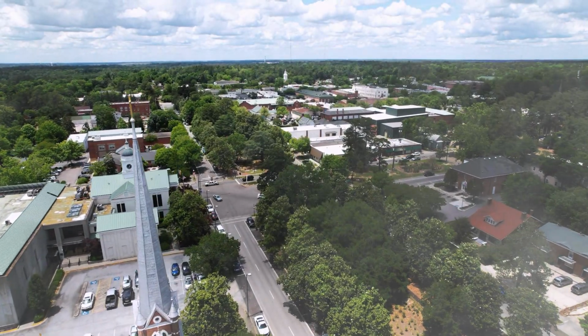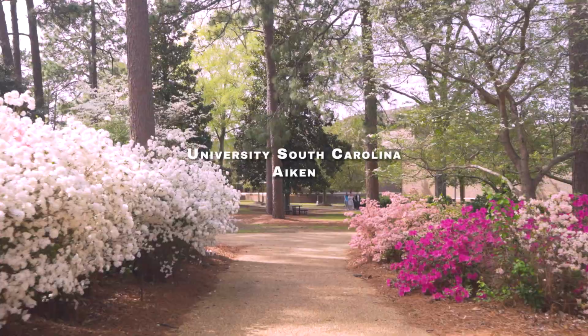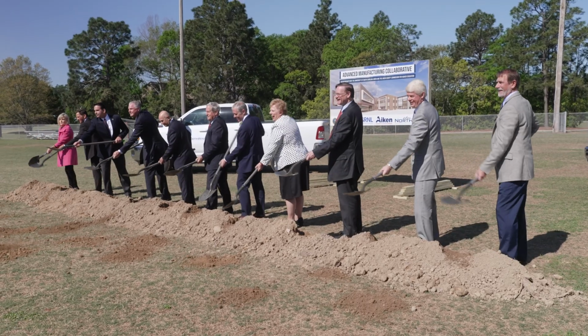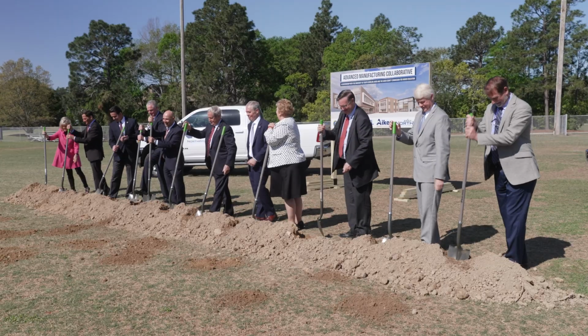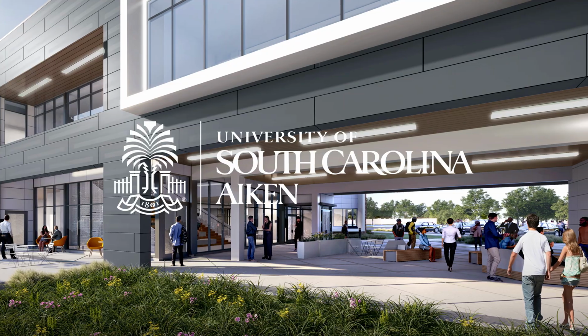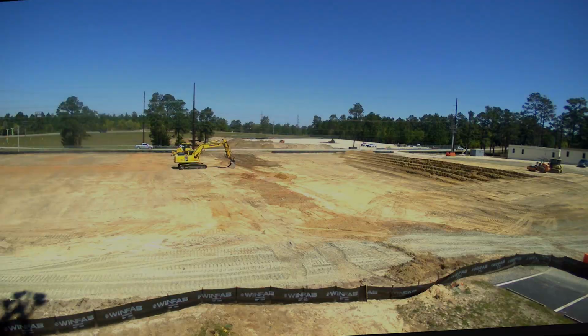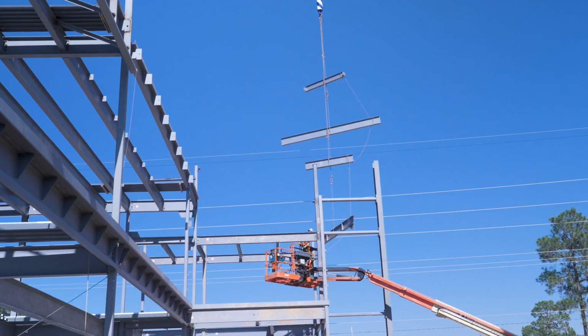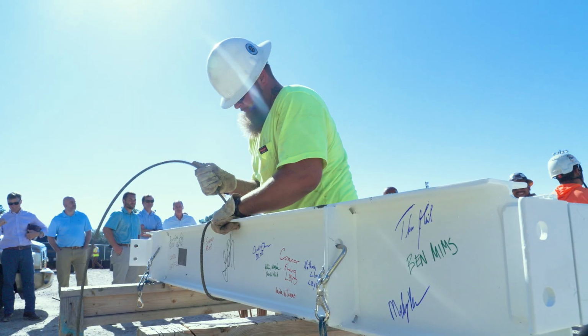In September 2020, the U.S. Department of Energy and Savannah River National Laboratory held a groundbreaking event to start construction on the $66 million Advanced Manufacturing Collaborative on the University of South Carolina Aiken campus. The AMC is a cutting-edge research and development lab operated by the Savannah River National Laboratory.